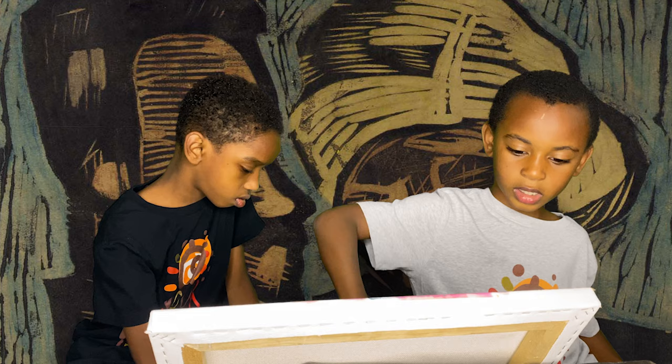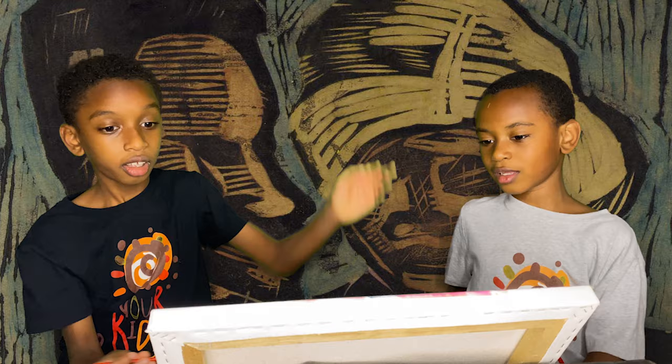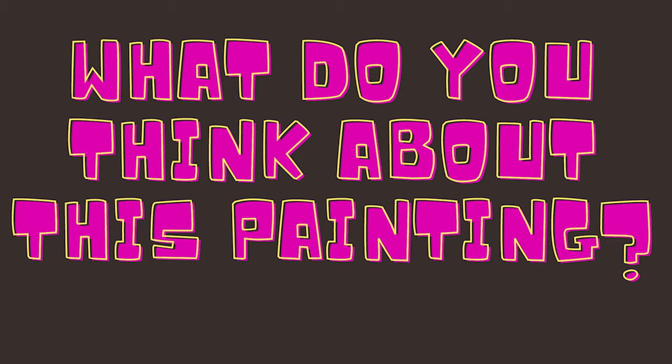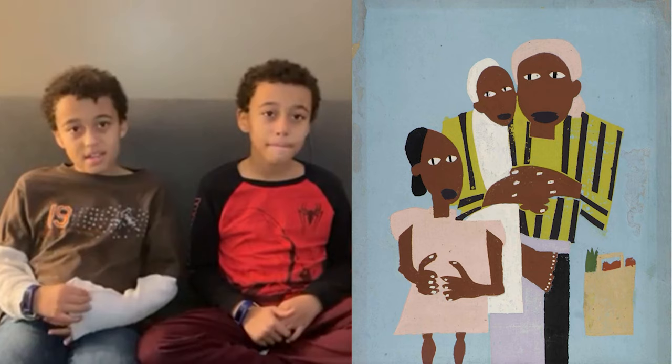Now, let's take a look at some of his artwork. I think the colors are pretty creative, because there's one guy that has yellow and black stripes. And there's also one guy with white hair. Might have to do with segregation. Segregation is when black people couldn't do the same things as white people.